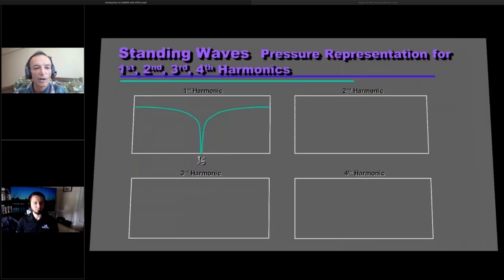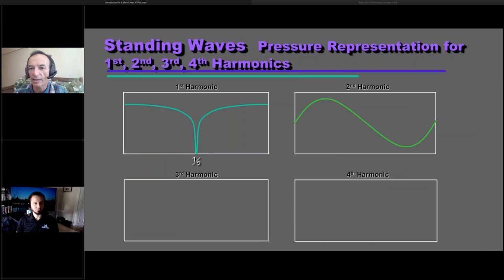Next up, what happens when the room is the same length as the wave? There's a null at a quarter and a null at three quarters. So when the wave is twice as long, there's a null at one half. Over here, there's a null at a quarter. There's a peak at a half. There's a null at three quarters.